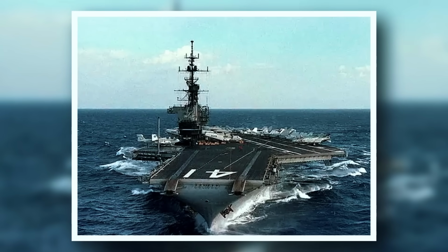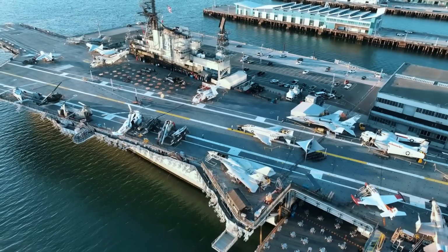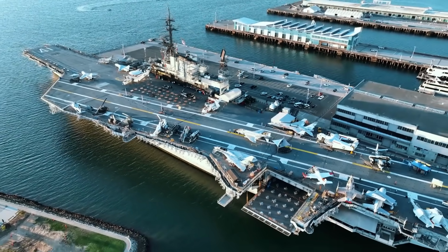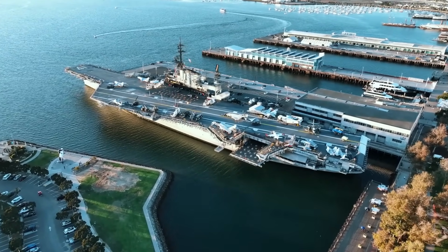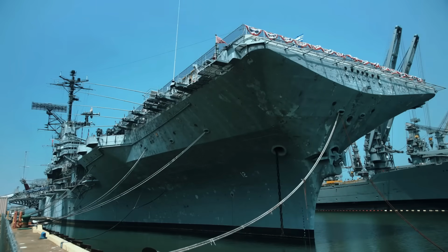The USS Midway, launched in 1945 and commissioned just after WWII, was once the world's largest ship, too large even for the Panama Canal. After 47 years of service, it was decommissioned in 1992 and now serves as a museum in San Diego, California.